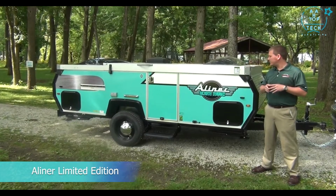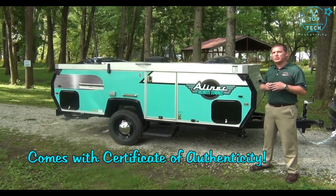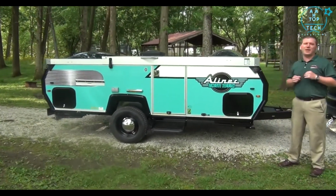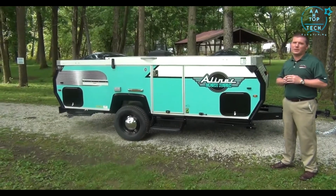A limited edition version of their Aliner Classic. The cool thing about this is it's actually got a little bit of a retro flair to it. The whole idea here is Aliner's been around since 1984. There are other companies doing A-frame style trailers. Nobody does it quite the way Aliner's done it.